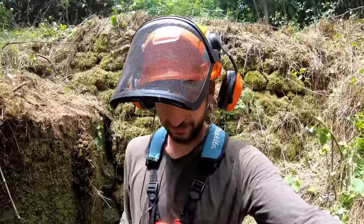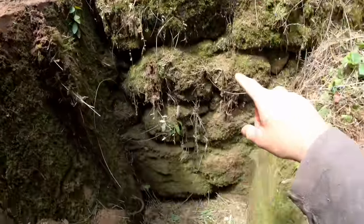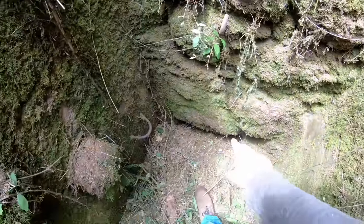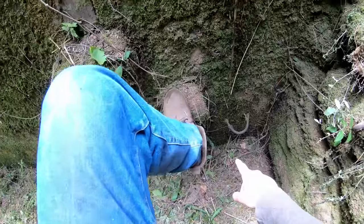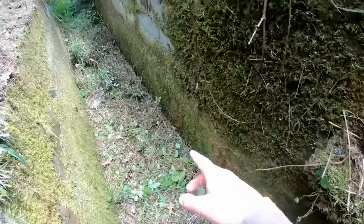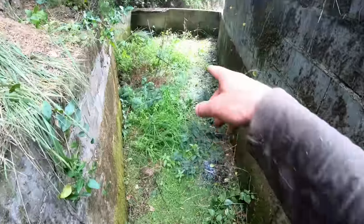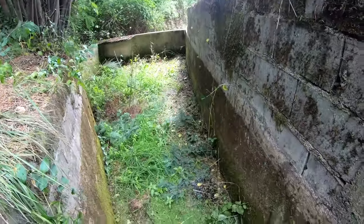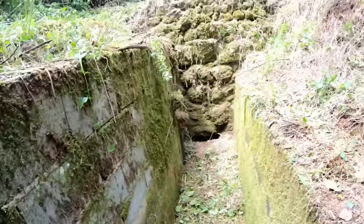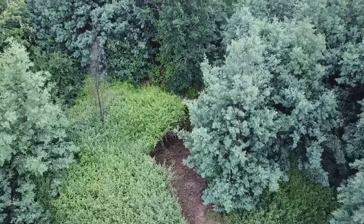So it's now cleaned up. Let me show you some things we found. Pretty cool old wall here. Then the overflow from the well, the water comes out here. Now it's a bit covered with stuff. Here's some old steps they made from stones. Not sure what for. And then the water flows here. It gets more wet. And here's a big basin where the water stays. Looks pretty cool.